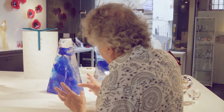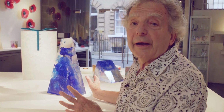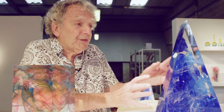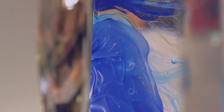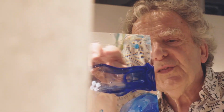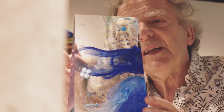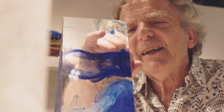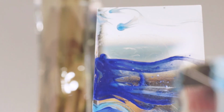This is a piece of mine that I call Wedge. I couldn't predict exactly how these colours were going to work, and not knowing what you're going to end up with is part of the thrill of it, part of the excitement. This is the action of gravity. It's rather beautiful, rather delicate. This tiny little jellyfish thing, actually a little air bubble.